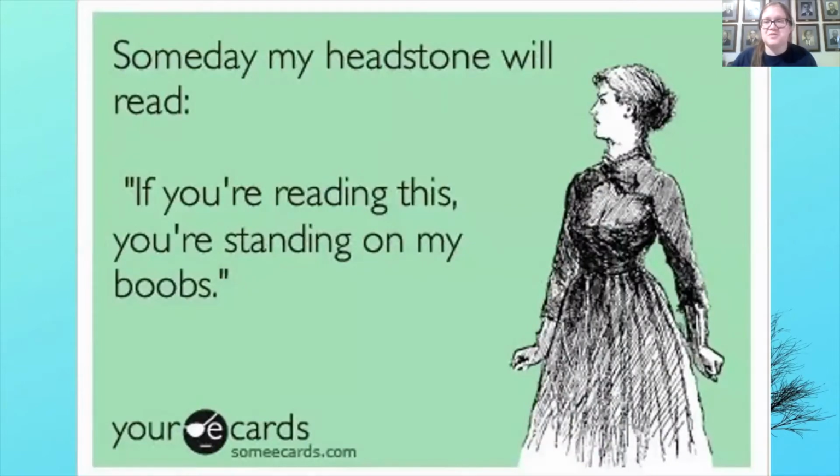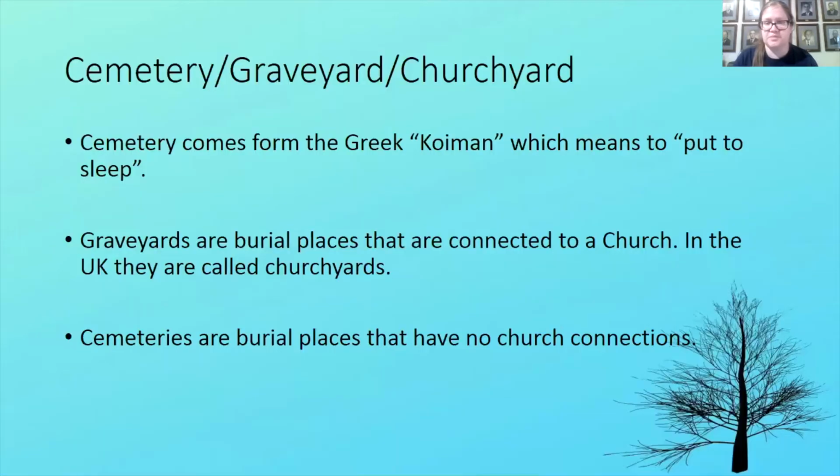So here's a funny little meme. Someday my headstone will read, "If you're reading this, you're standing on my boobs." Just because of sometimes how people are buried and how their tombstones are set. And I didn't include it in this genealogy presentation, but I actually have a full thing of what different religions believe in how bodies are buried and tombstones are set.